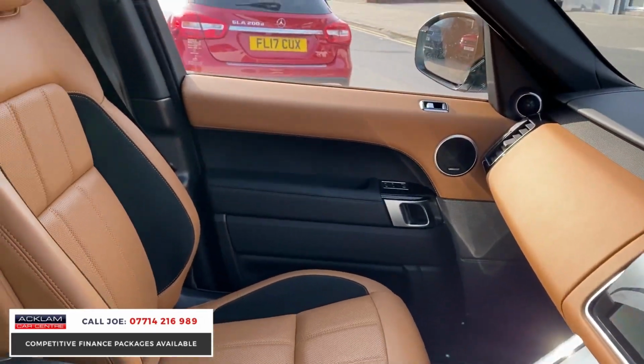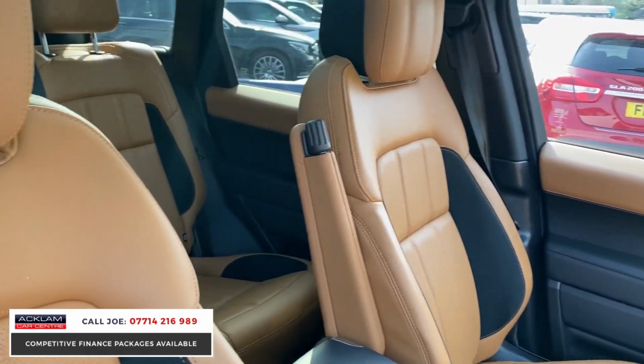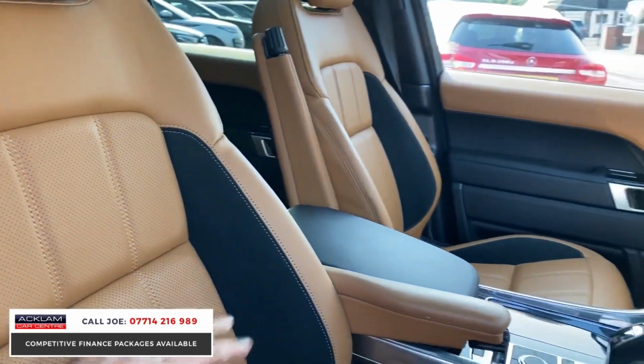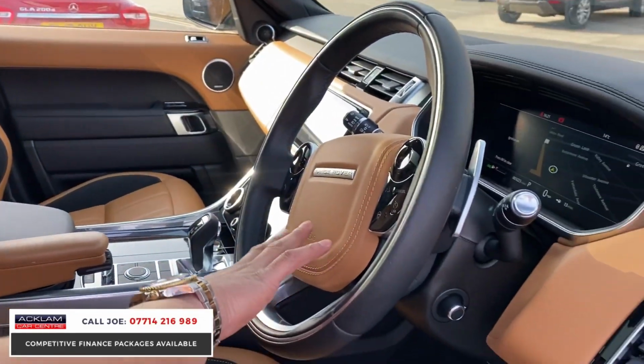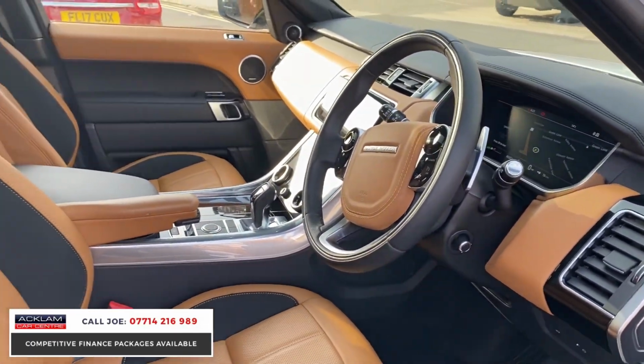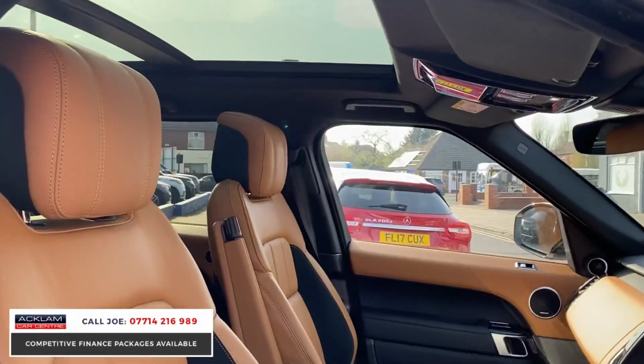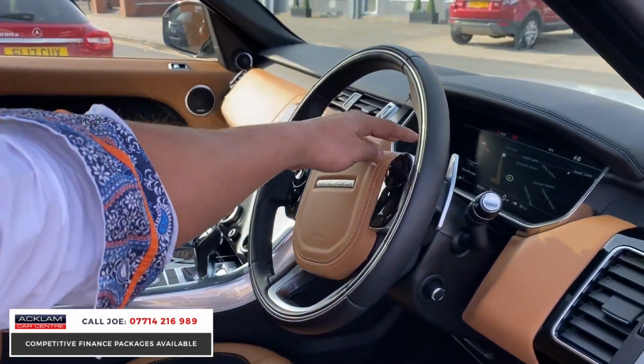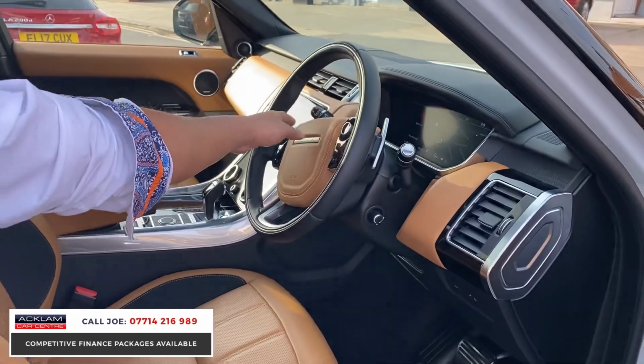It looks superb. You've got the leather, you've then got the Alcantara sections inside the seat on base and top. You've got that tan leather stitching and base on the steering wheel. Being the HSE Dynamic, you've got other extras like the heated steering wheel, you've got onboard computer, full digital live cockpit on there, which sort of shows you navigation and everything else.